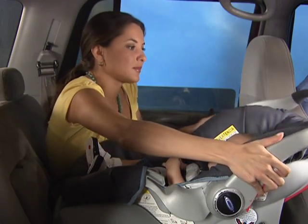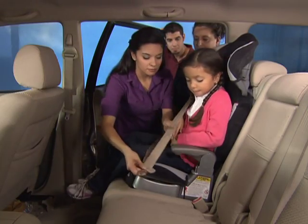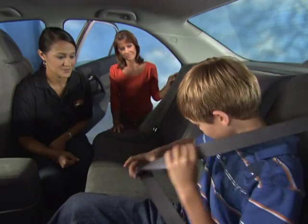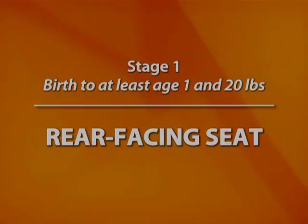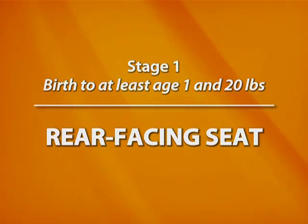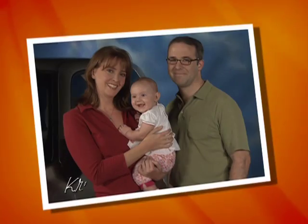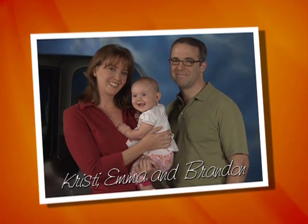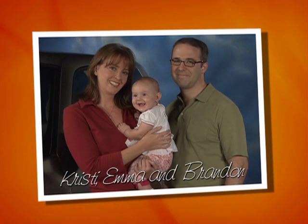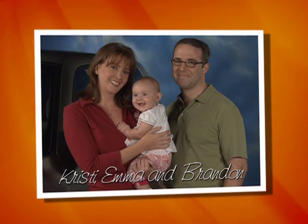As children grow, how they are restrained in your car, truck, or SUV will change. So, let's begin at the beginning. This is Brandon, his wife Christy, and baby Emma. Like many parents of infants, they have questions about rear-facing car seats. They met with our safety seat technician to get some important advice.